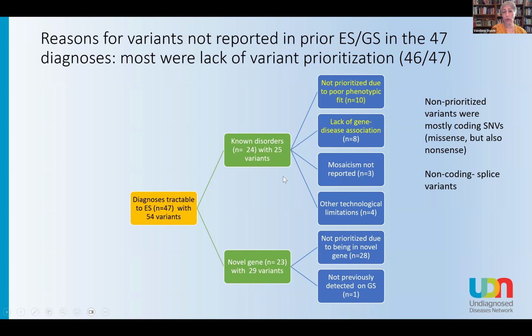For the disorders that were known, there were many reasons why the variant had not been reported. The largest category was that the variants were not prioritized because of poor phenotypic fit. The next most common cause was that at the point of reporting, there was no gene-disease association for that particular gene. We had a few cases of mosaicism, and then we had others that were not easily groupable, and we called them technological limitations. For example, the lab had considered the canonical transcript, but when we considered the more biologically relevant alternative transcript, the variant was indeed pathogenic. So we had some of those kinds of reasons.